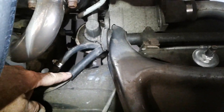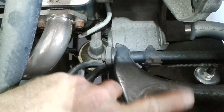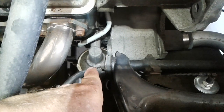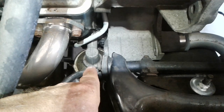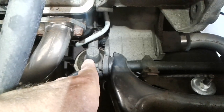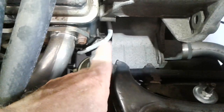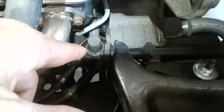I pulled the line loose right here and I hooked up a vacuum gauge to it, and that needle is sucking and pushing, sucking and pushing. So the check ball inside this fuel pump is stuck. That's why I'm losing fuel pressure, because the check ball is pushing the fuel back. It's just sitting there cycling it back and forth and none's coming up the pipe into the carburetor at this point. So the car can't go anywhere until I put another fuel pump on it.